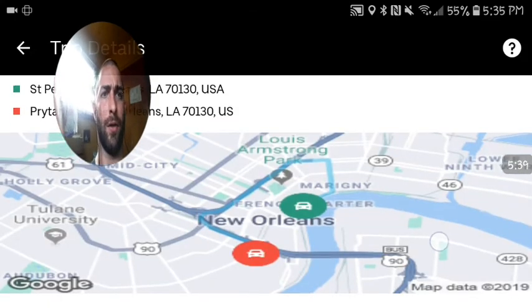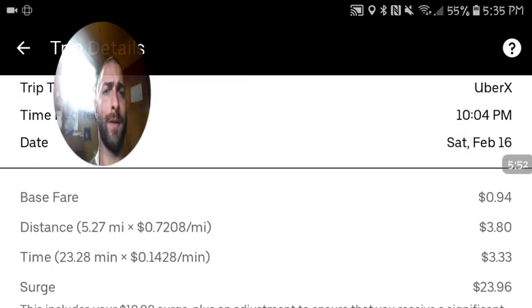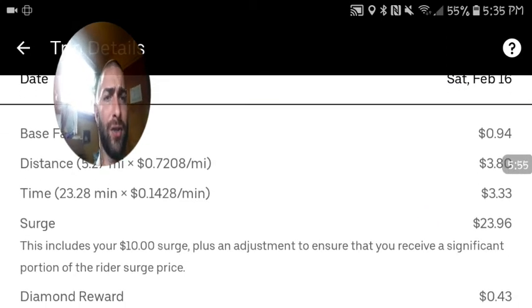All right, so here's another one, again in New Orleans, same day, where I got $32.73 for 23 minutes and 5.27 miles. This is another one that multiplied. This one was a $10 surge that multiplied to $23.96. This is the one that we were talking about on my live stream.